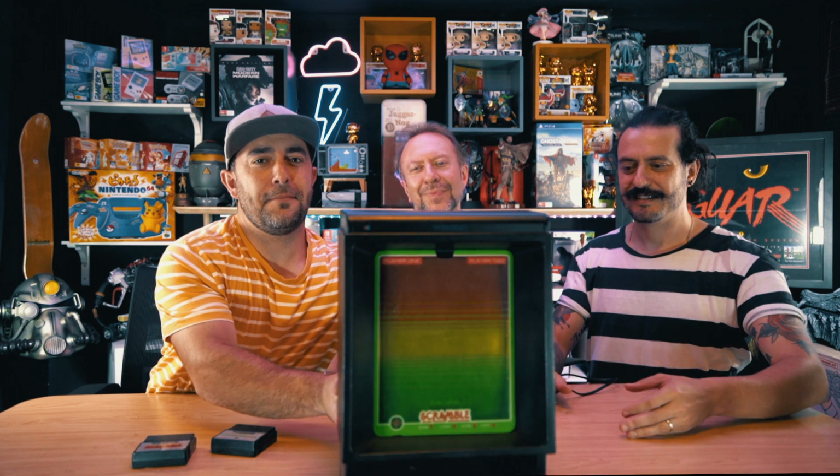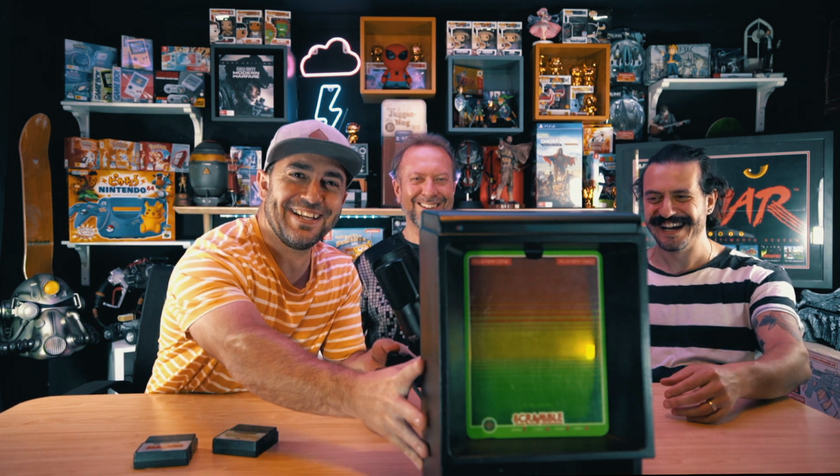Kaboom! So, this is it. And this is the world's only console that's blocking my shot. This is the world's first and only console that actually had the screen built in to the machine. And the reason they used this screen is because they used a technology called vector display.